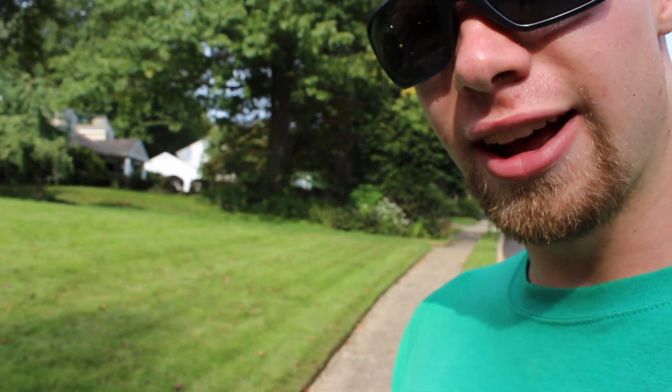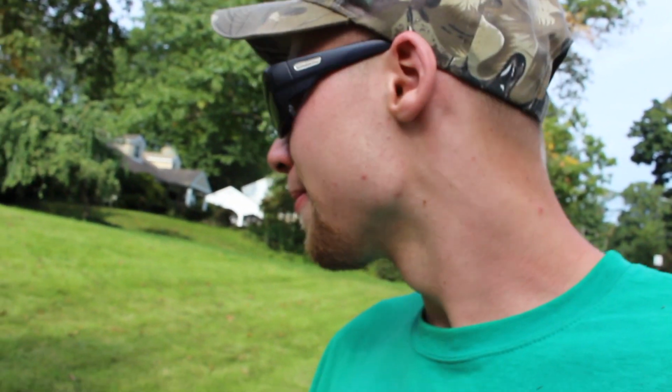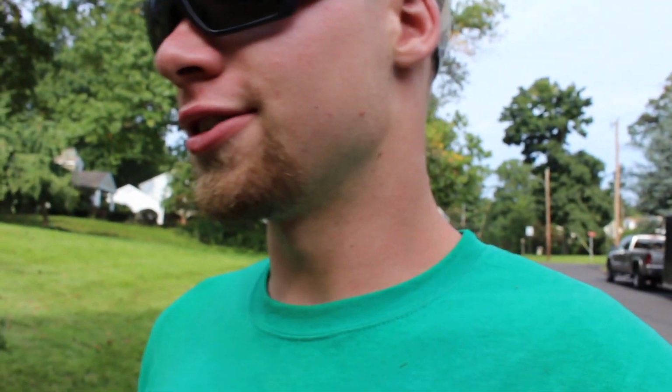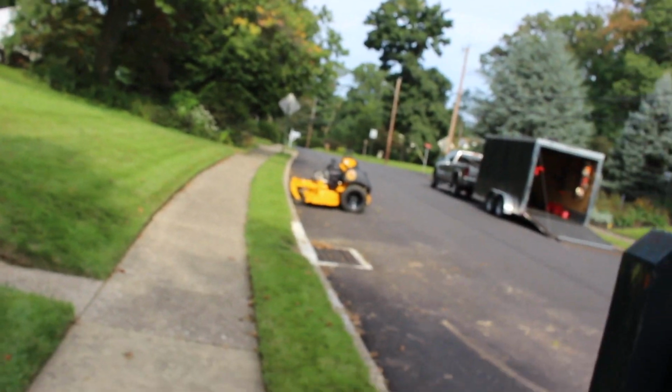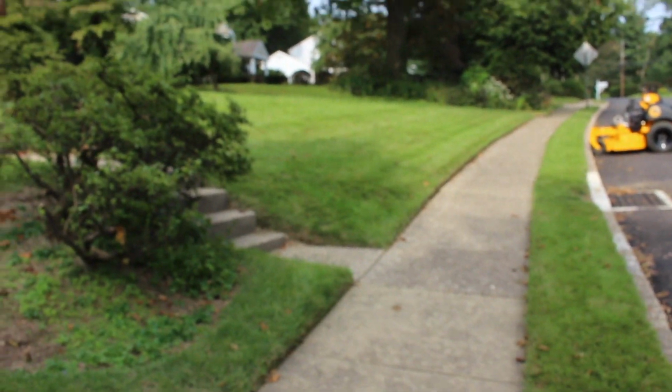So we're gonna try the Wright Stander here on this hill. It's so hard for you guys to see how steep it is on camera. I know that, but I'm gonna set you guys up and just watch. I want to see, especially, it's the steepest right along the sidewalk, so I want to see how that does.